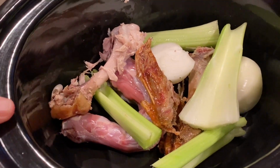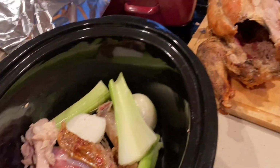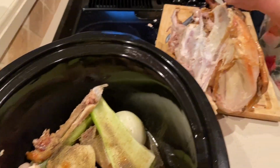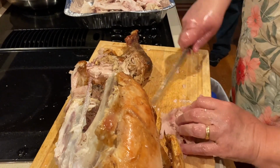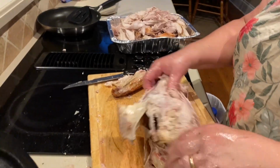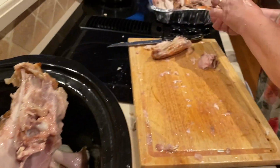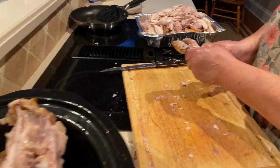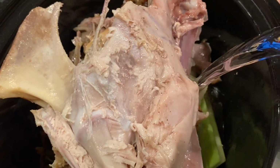But we're throwing it into the crock pot, all the bones from the carcass, plus the turkey neck that we did not roast. I'm just throwing it in there as well. Throwing in onion, celery, and I'm using 2 stalks of celery, 1 whole onion, and I'll salt, pepper, and use poultry seasoning on that as well. And then I'm going to cover that with water. It takes about a gallon or a little under, but you can put it in your crock pot. I've shown this before. This is how we make bone broth, or your homemade stock.